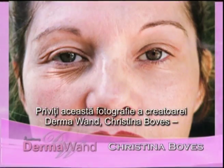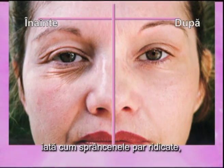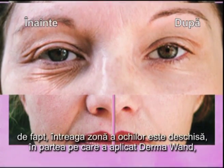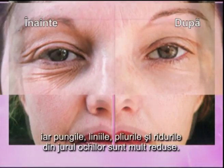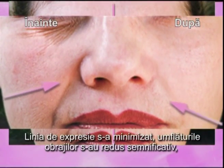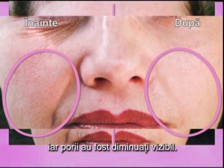Look at this picture of Derma Wand's creator, Christina Boves. She used it only on one side of her face. Look how the eyebrow appears lifted. In fact, the whole eye area seems opened on the Derma Wand side, and the bags, lines, folds, and wrinkles around the eye appear greatly reduced. The laugh line has been minimized, the cheek puffiness is visibly reduced, and pore size looks greatly diminished.